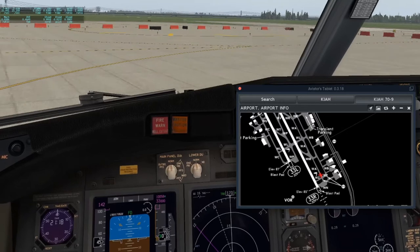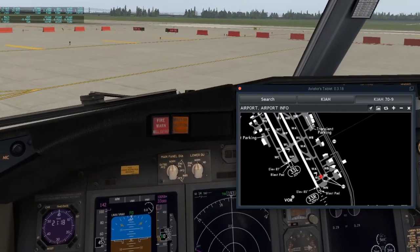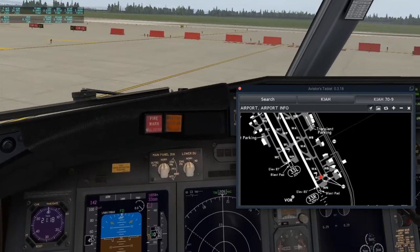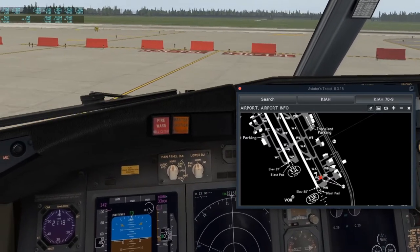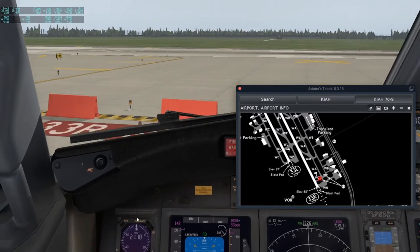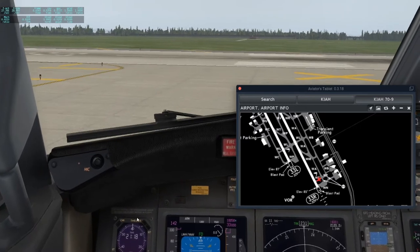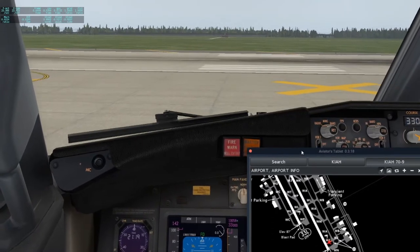Today I'll be doing a flight from Houston to Costa Rica in the Zibo 737-900 this time, next plan 11. I promise I'll do a Microsoft flight soon. I just heard the A320's bugged and all that stuff. So yeah, that's why I haven't really been doing it lately.